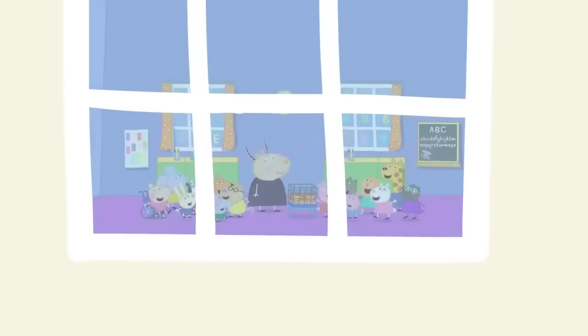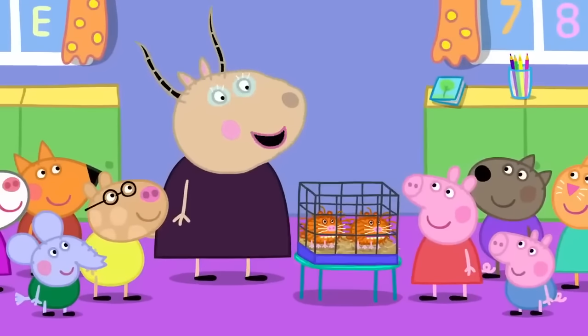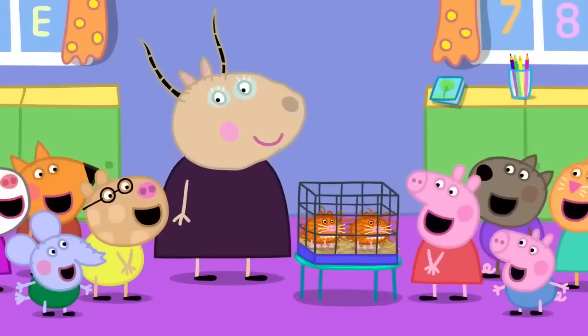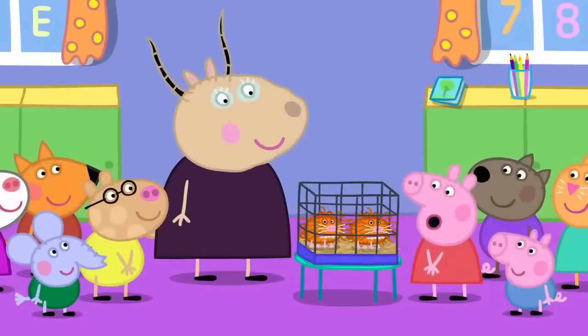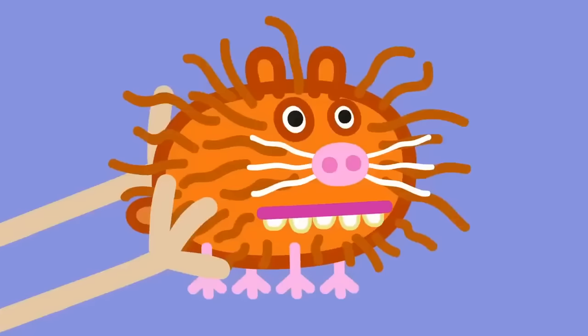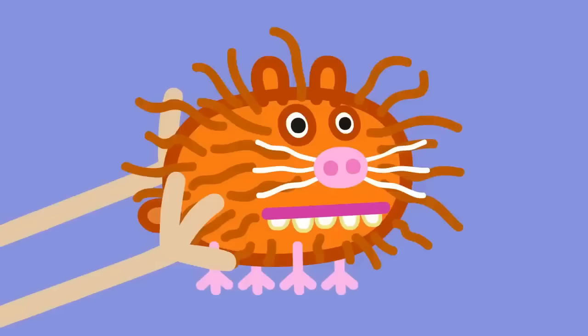Guinea pigs. Peppa is at playgroup with her friends. Today, children, I would like to show you my pet guinea pigs. Aww. They're so cute. This is Ginger. He is very clever. Aww. And this is Brian. He is very sensitive.